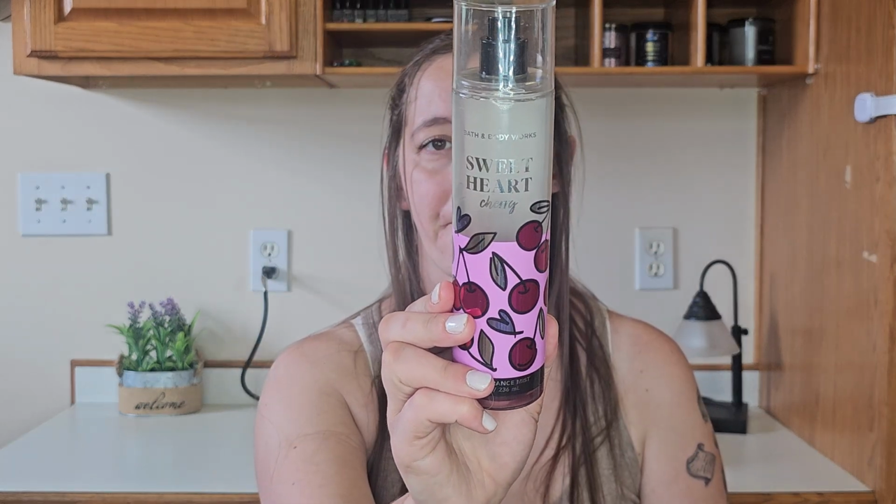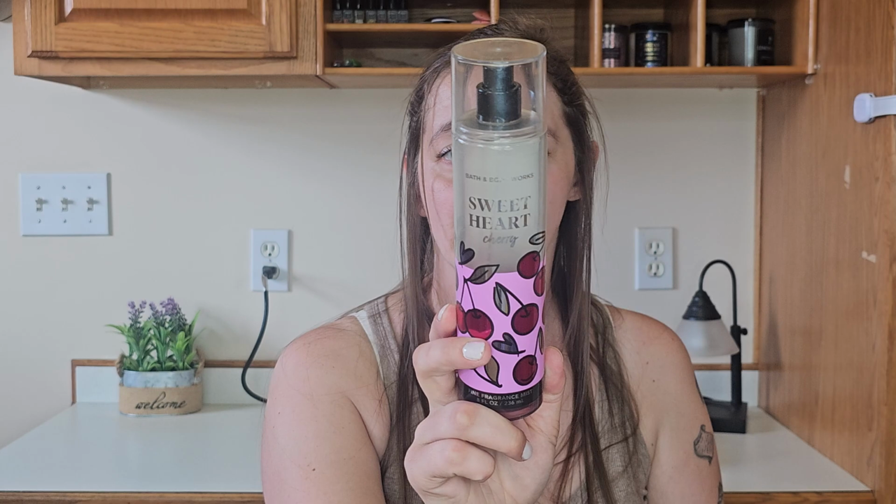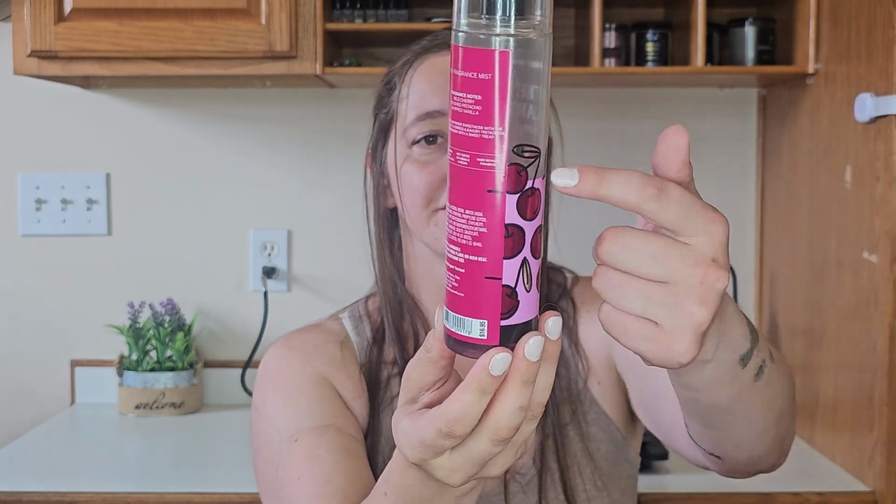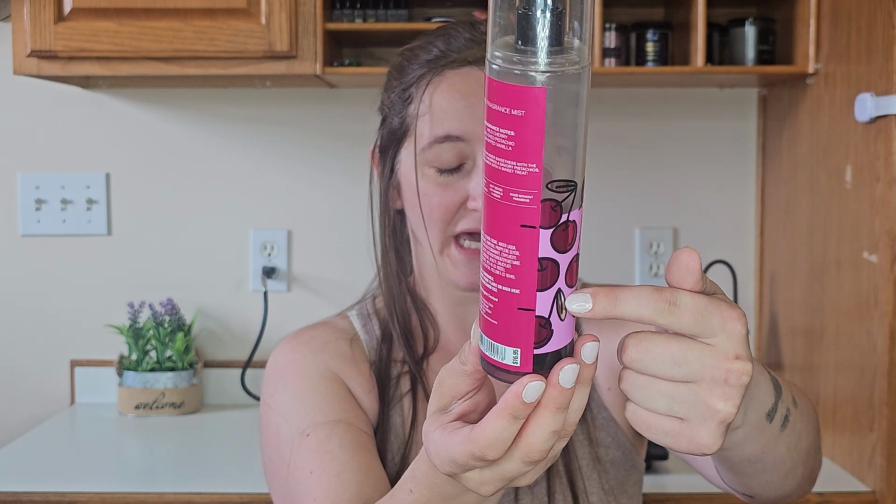I had been using 2 Bath & Body Works mists. The first one I had been using is this Sweetheart Cherry. The notes on this are wild cherry, crushed pistachio, and whipped vanilla. I have 2 progress lines technically on the back here. I had been using it in projects. It's a little bit below this line right now, so I've been making a little bit more progress on it. I'm excited to be able to finish this up.